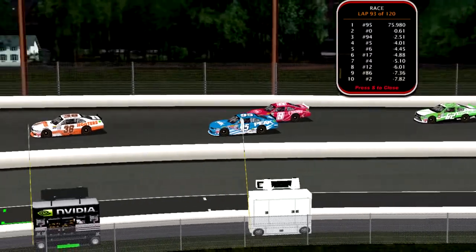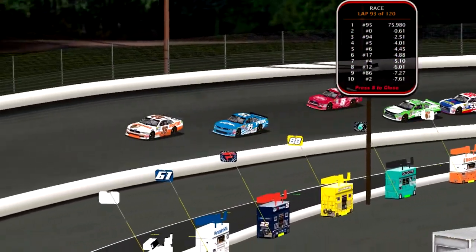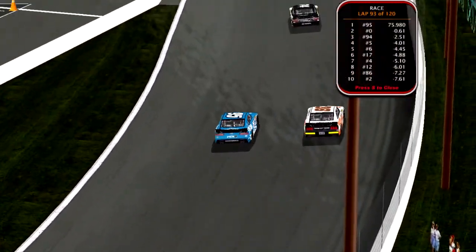Jack Porkins has already won at Gateway there, and certainly so. Porkins has been trying to get some momentum here with this 95 team, and with dominating this race so far, this is really going to impress the boss down there.